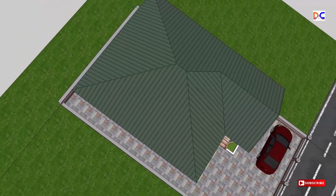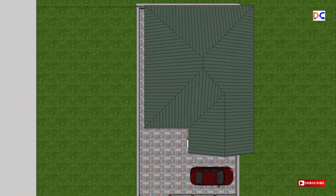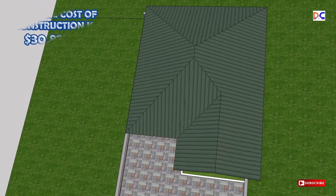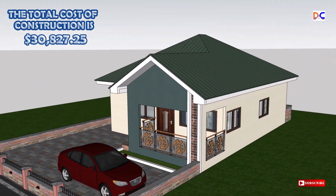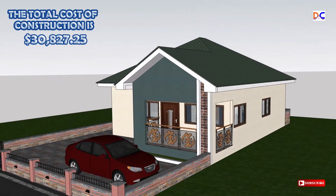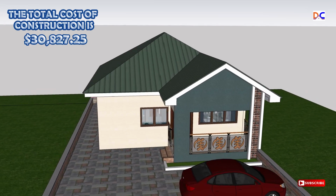The roof system is a combination of both hip and gable roof styles. 4 of such designs can be built on a half plot of land size 30 meters by 12 meters with ample space for car parking. The total cost of construction is almost $30,800.